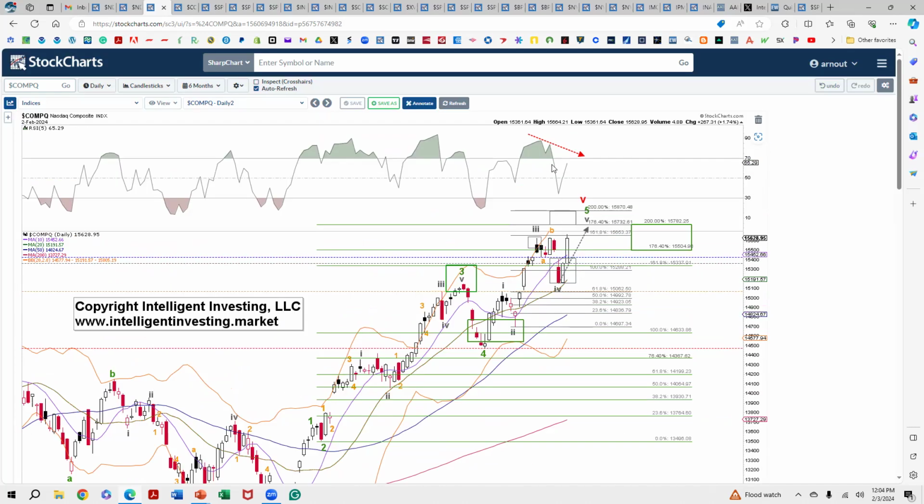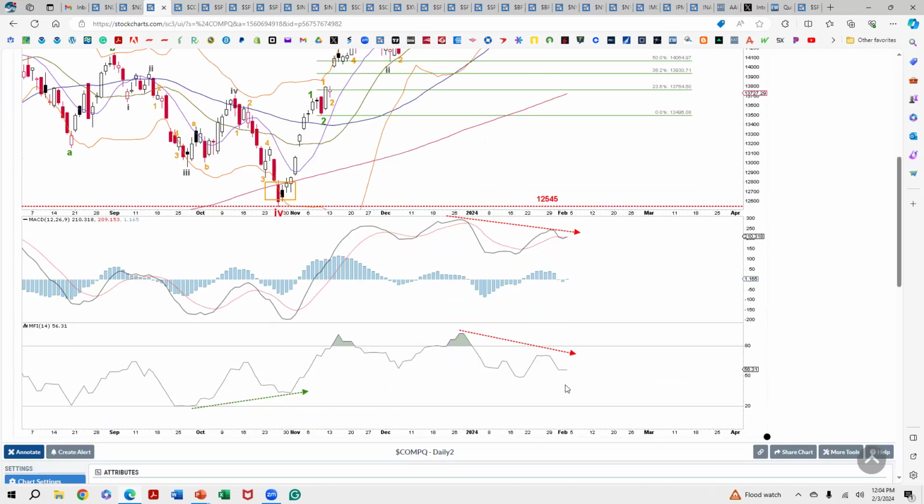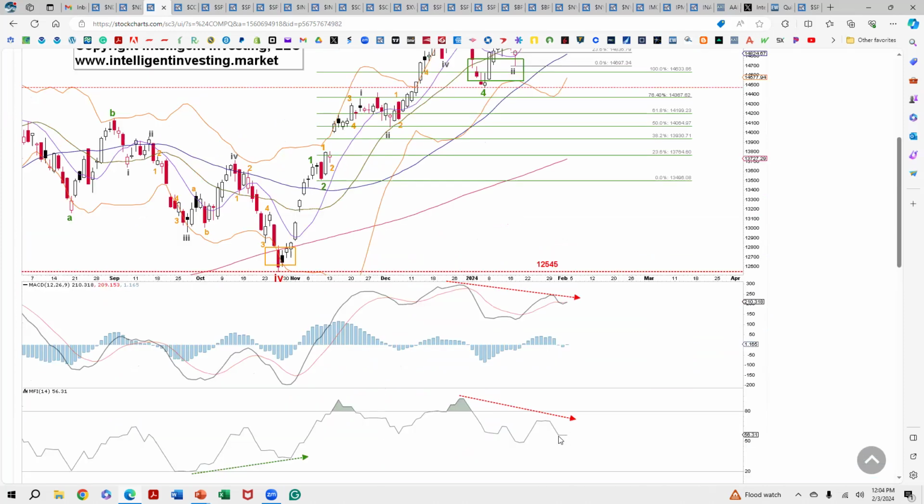Also here, potential negative divergence developing, loud and clear. Okay, meaning we're going higher and higher with less money flowing in. Look at Friday, very little money was flowing in. It was absolutely mega cap rallying and nothing else.